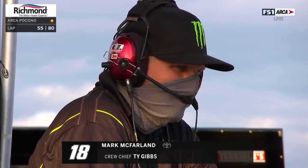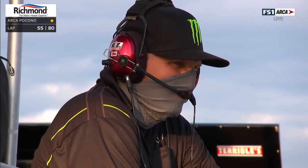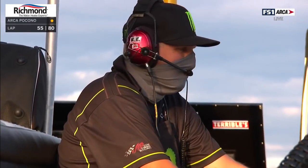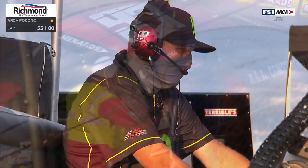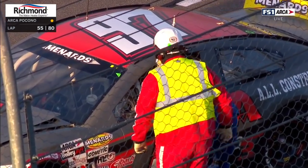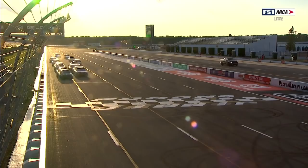As we take a look at Ty's crew chief, Mark McFarland. We've talked about Mark. No issues here. Just a few less laps that he's going to have to stay out front here under green with his caution flag. Let's go back and see if we can figure out what happened to the 97. Watch the back of the field. It's going to be about mid-pack, yeah.